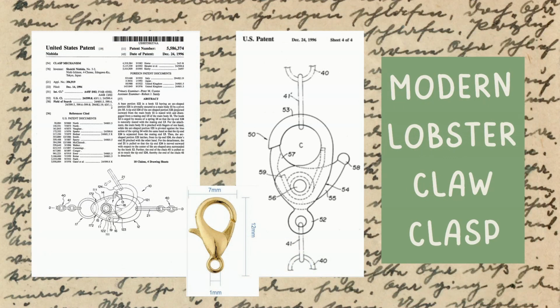Finally, we reach the modern-day clasp. It wasn't until 1996 that the modern lobster claw clasp was invented and patented in the US. This is the one that I almost always am referring to when I say it has a modern day lobster claw clasp in my videos. You see these everywhere nowadays, but we must look at the piece as a whole.